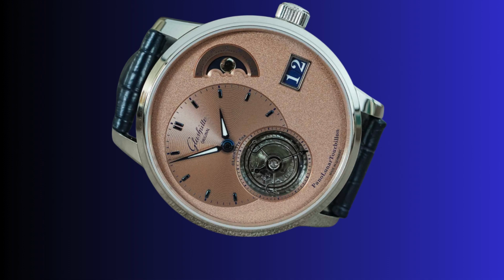Okay, let's move beneath the dial. The movement, the engine of the watch. We're talking about the caliber 93.03 here. What's the highlight inside? The movement. Always a treat with Glashütte Original. This is the caliber 93.03, an update to the 93.02.